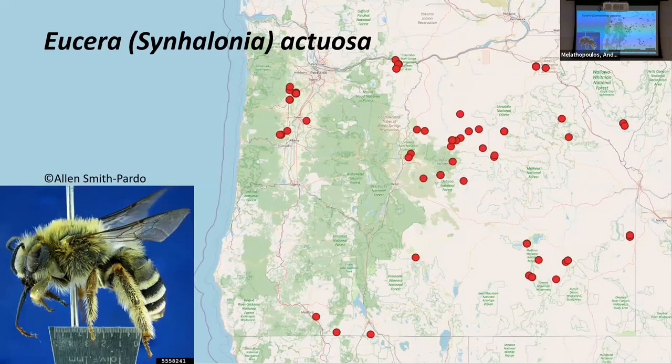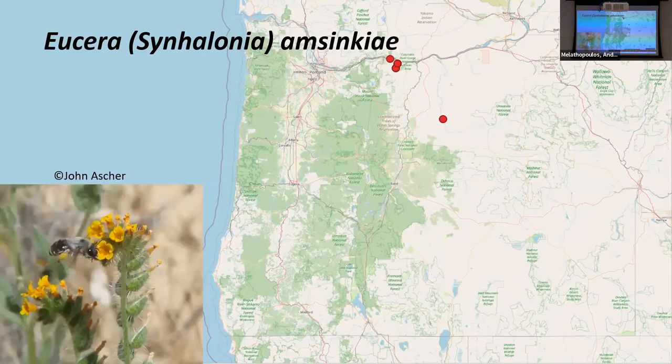Now there's at least 12 species of Eucera documented through our project for the state. Actuosa is a small one, it's pretty widespread. Amsinckiae is specialized on Amsinckia or fiddleneck. It's known from the mouth of the Deschutes and also from the John Day, but certainly in this region it's more widespread. I have looked for this bee but not found it in other parts of the state. But we know that there are a lot of weedy Amsinckia around, and so it's worth looking to further elucidate where we might find this little orange flower looking thing.